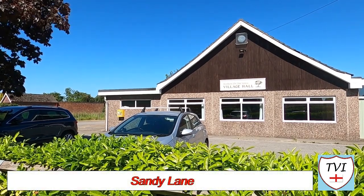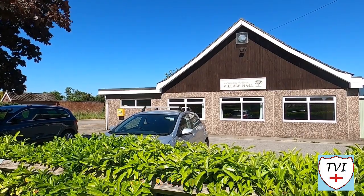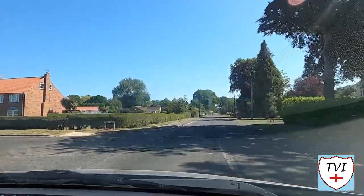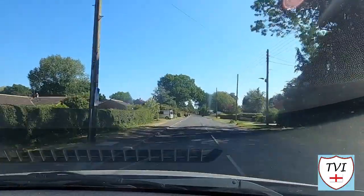According to Stockton Parish Council's website, the Village Hall is run by a volunteer management committee. It features a large screen and a projector available for all to hire. And it's the go-to place for many a village club or society. Let's take a drive now away from the Village Hall towards the site of that station.